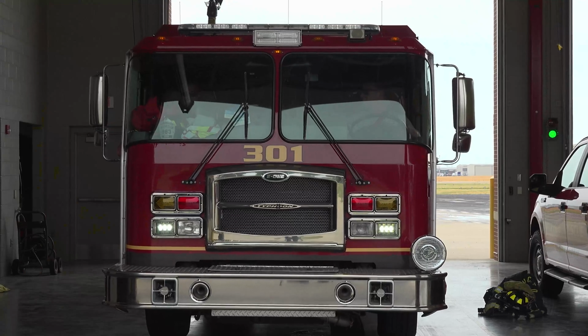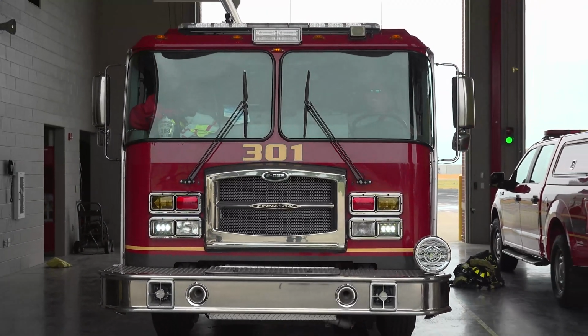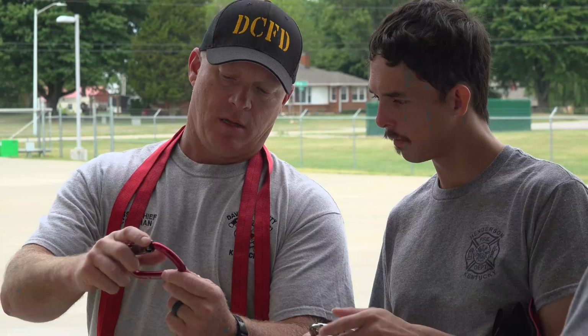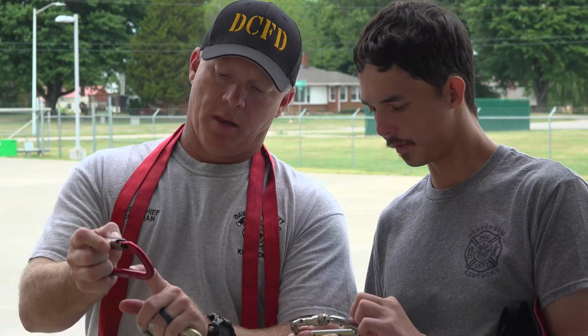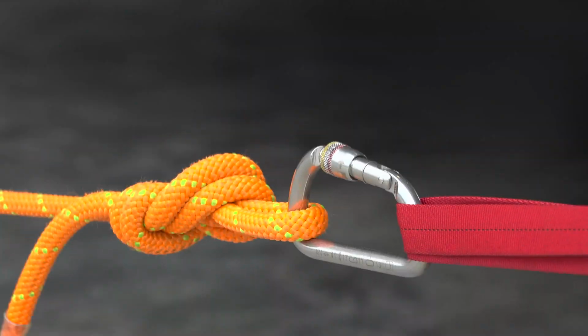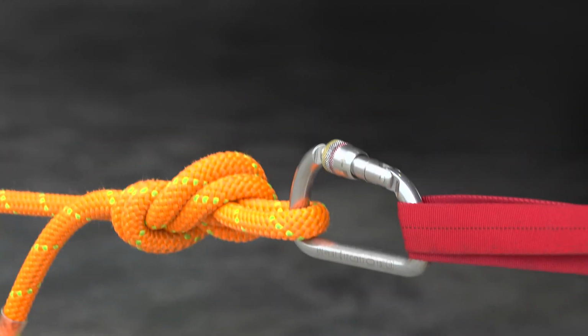So I'm Eric Coleman. I'm Assistant Chief with the Daviess County Fire Department, and we are at our airport station today. Today we're doing some joint training with the Henderson Fire Department. We're doing actually high angle rope rescue, but the reason we do that is so they can see the techniques that we use. We can see the techniques that they use because sometimes we respond to the same locations for the emergency.